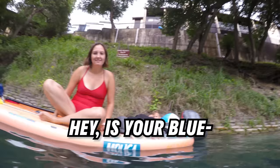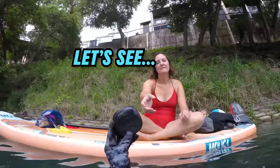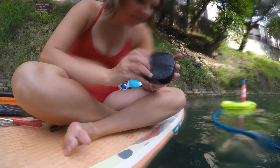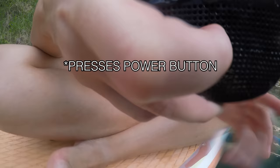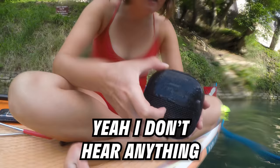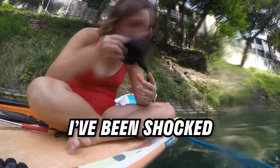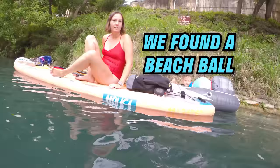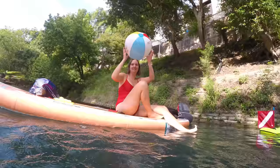Is your Bluetooth speaker running low? No. Got a new one. Oh my gosh. Well, an old one. Okay, let's see if it turns on. I don't think it will, because look at how mossy it is. Yeah, it's been down there for a long time. Oh, here's the seat. Yeah, I don't hear anything. But we might be able to dry it out. I've been shocked by these Bose ones before. It's not a beach ball. A beach ball? Yeah. No.